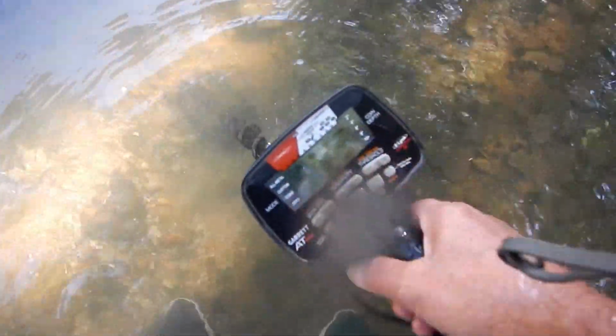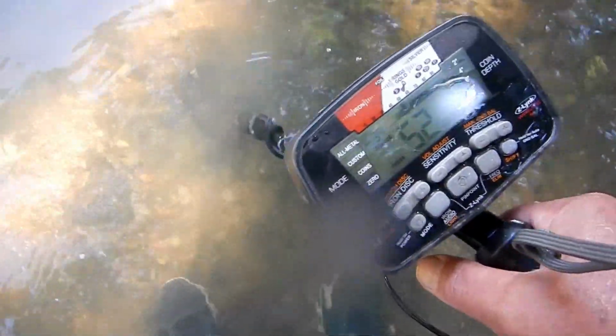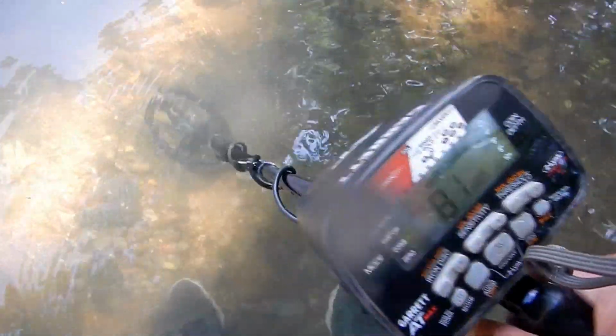I can't see it very well in there. Let's see what we got here. I would either say that's iron or brass, so I'm not sure. Let's just go in and take a look at it. I'm hoping this is what I think it is. I don't think it's Civil War, but it certainly does have a nice look to it. I don't know if it's part of a gun or not. Here we go. It's about 1.5 feet deep, so hang in there.